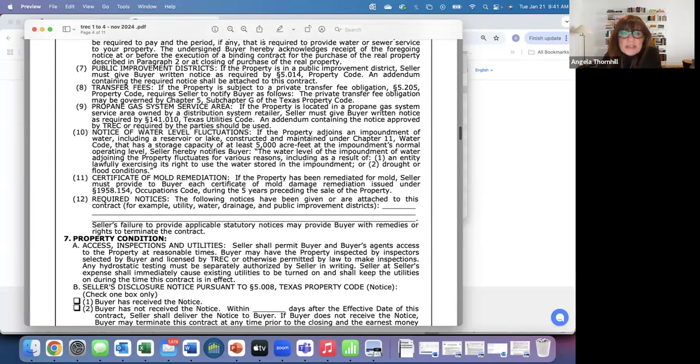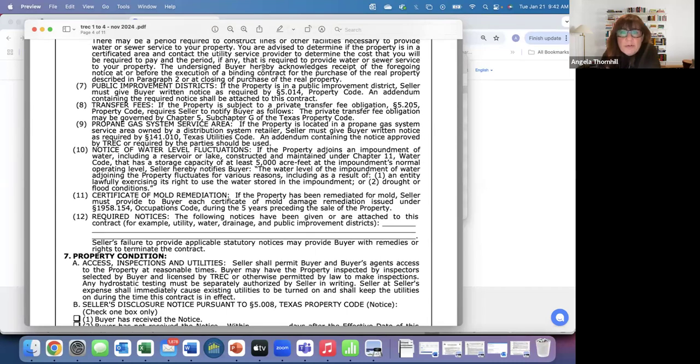So public improvement districts, this is similar to the MUD disclosure. Public improvement district, which we refer to as a PID. These are all over the place. There are a lot like the MUDs in newer subdivisions, but there are even PIDs in town. There is a PID in downtown Fort Worth. There is a PID in uptown Dallas. There is a PID in parts of downtown Dallas, downtown Plano.